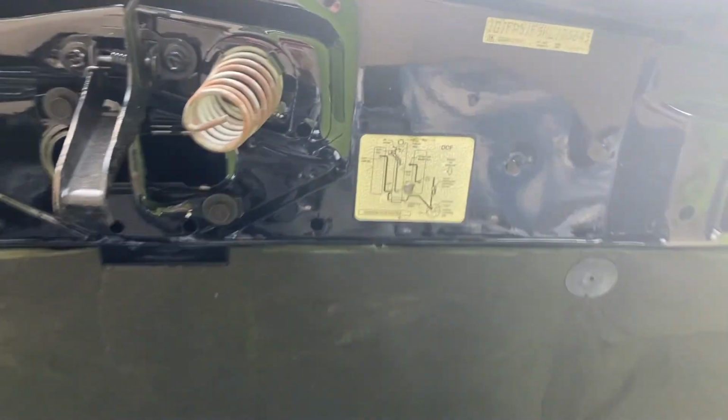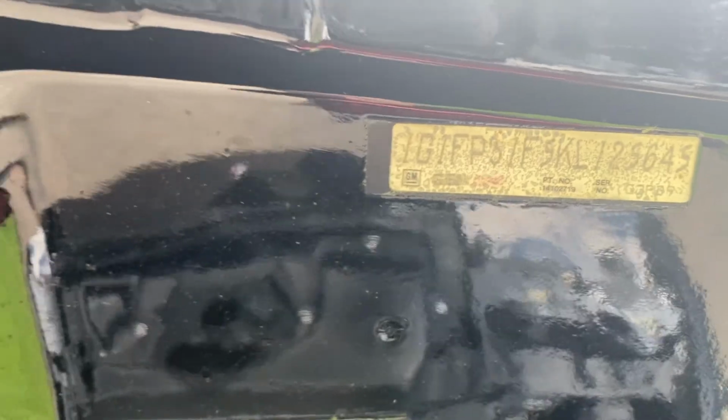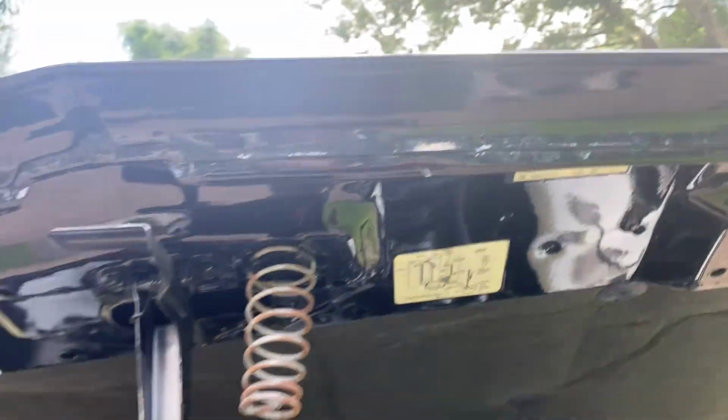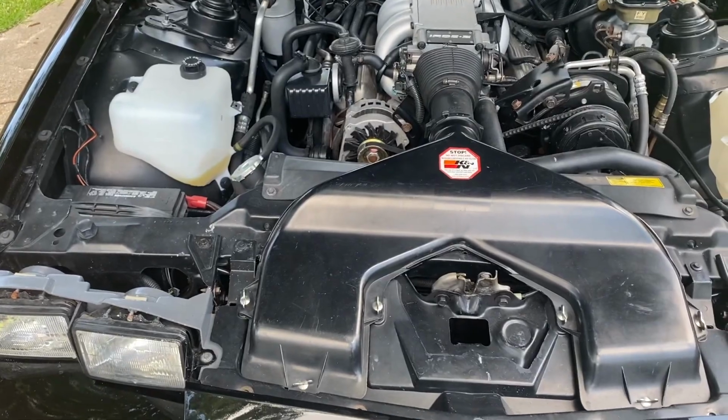Okay, so notice this hood. There's the VIN on the hood. It doesn't match. This is the wrong hood for this car. It's just not the VIN matching hood. I could have painted over that VIN number, but I didn't want to try to deceive anybody. And that tells you right there, this is a replacement hood. Probably came out of a junkyard. And one of the fenders was replaced, so I can't remember which.